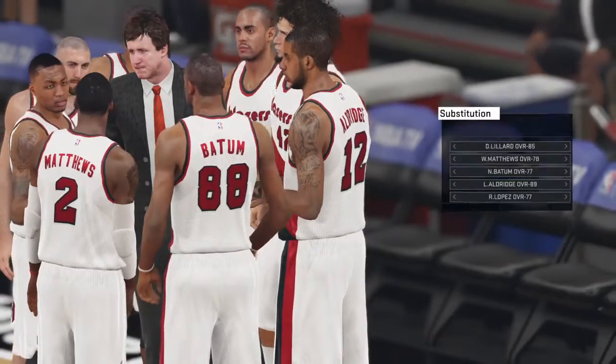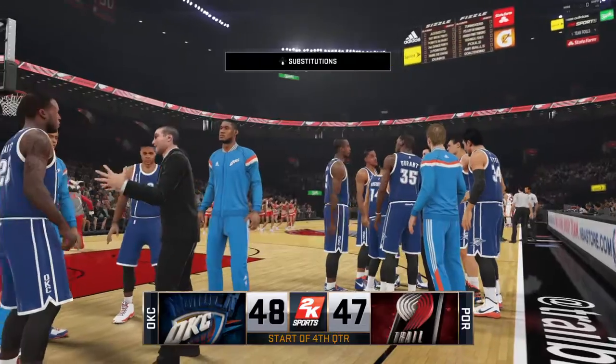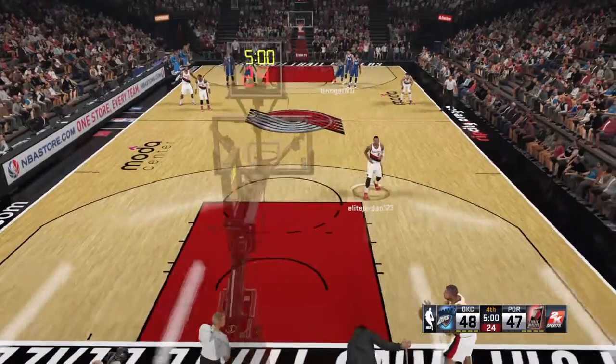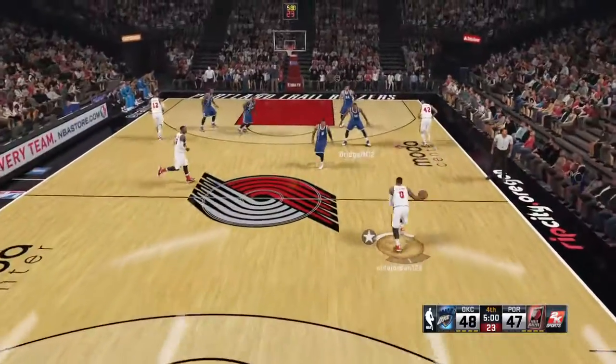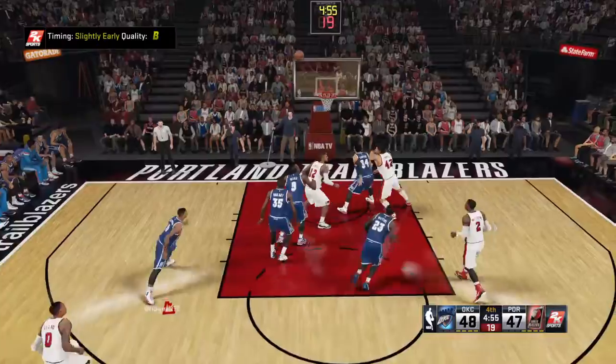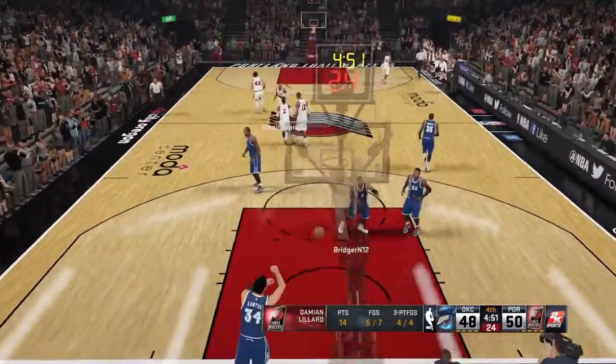That concludes the third quarter. It continues to be an exciting neck-and-neck game. It's the Thunder leading by just 1. Don't go anywhere. The final quarter is coming up next on 2K Sports. And for Portland, they're shooting it pretty well, close to 50%. And Oklahoma City, looking who they've got to start the fourth quarter.